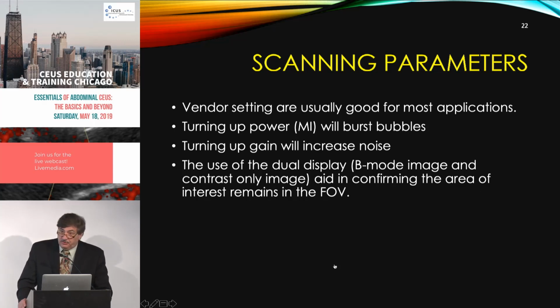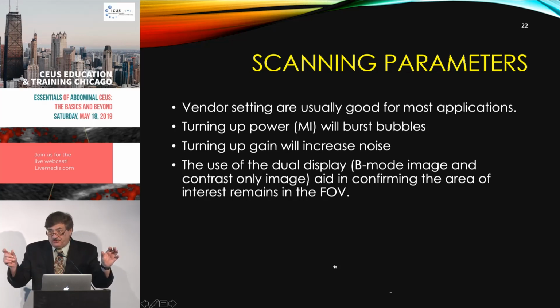We really recommend you use the dual display so that you're going to get your real-time B mode image and your contrast image, so at least you know you're staying on the lesion and you're in the right place. Most vendors now will also allow you to copy the measurement. So you can put cursors on the lesion on the B mode image or the contrast image and transpose that to the other image so you know exactly if it's the same lesion that you're looking at. And I think that's, again, very helpful.